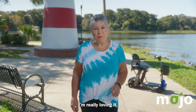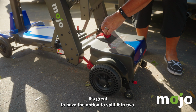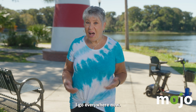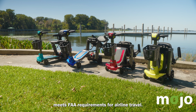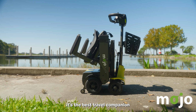I'm really loving it. Some days I'm not feeling strong enough to lift the scooter. It's great to have the option to split it in two. I am so thankful for this scooter. I go everywhere now. The Mojo and the Mojo Auto Fold meet FAA requirements for airline travel. Take the Mojo wherever you go. It's the best travel companion.